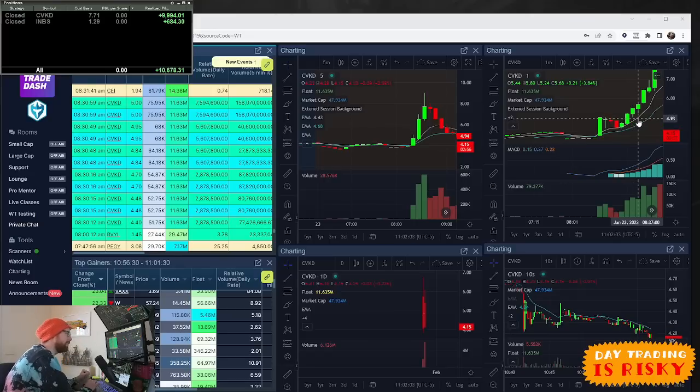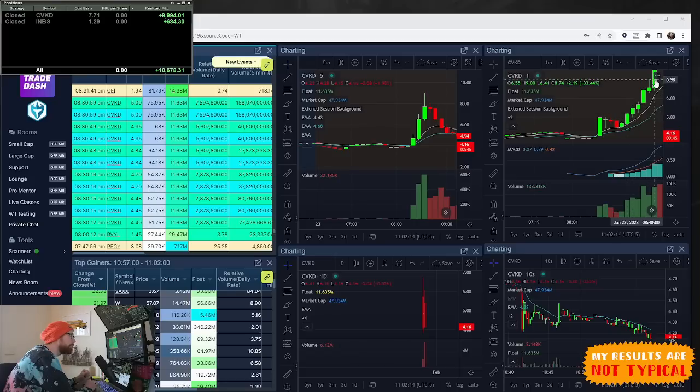580, up to 644. Holy smokes. Now this thing is really moving quickly. It goes up to 697. It then pulls back. And as it comes back up right here and breaks through 7, I added at 7.